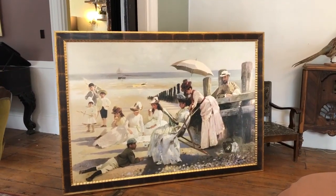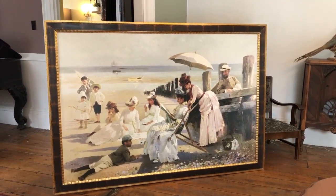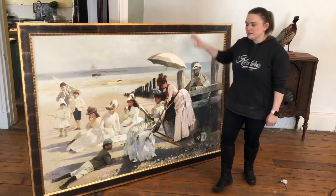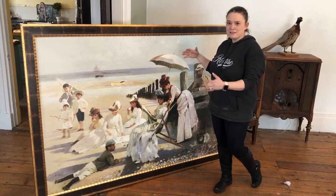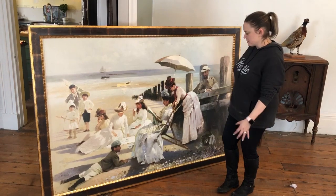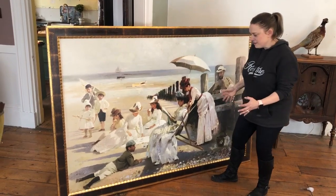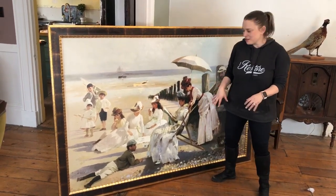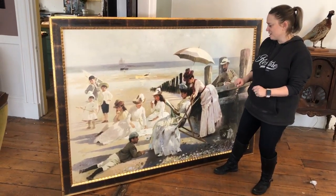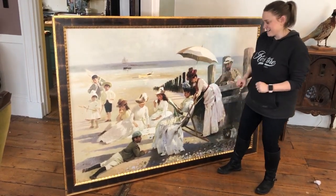So the canvas is in the frame and it looks amazing. The frame is just perfect, and it's going to look just spectacular up in the library. It almost feels life-size. Like, it's not until you get up close you realize how big this frame actually is. 4 foot by 6 foot, and it almost feels like you can step into the picture and be part of this amazing tea party they're having on the beach. So I just think it's going to be perfect for the library, and there's something about it, you almost feel like you can imagine being there, which is fantastic.